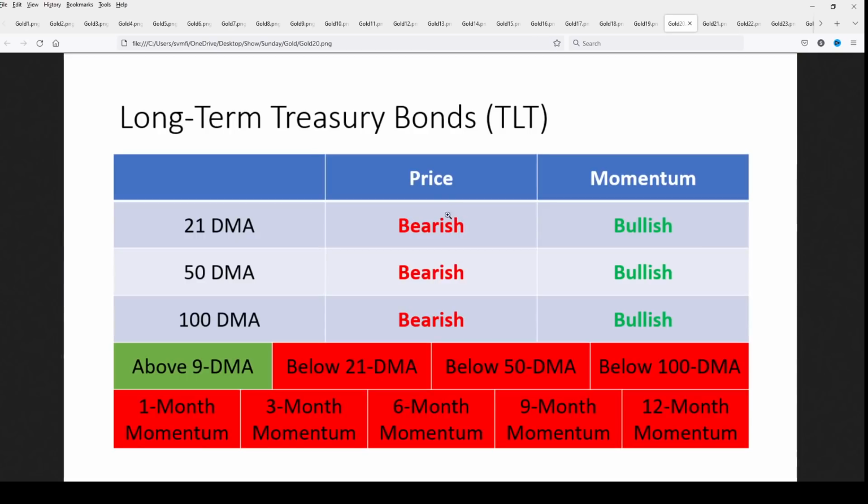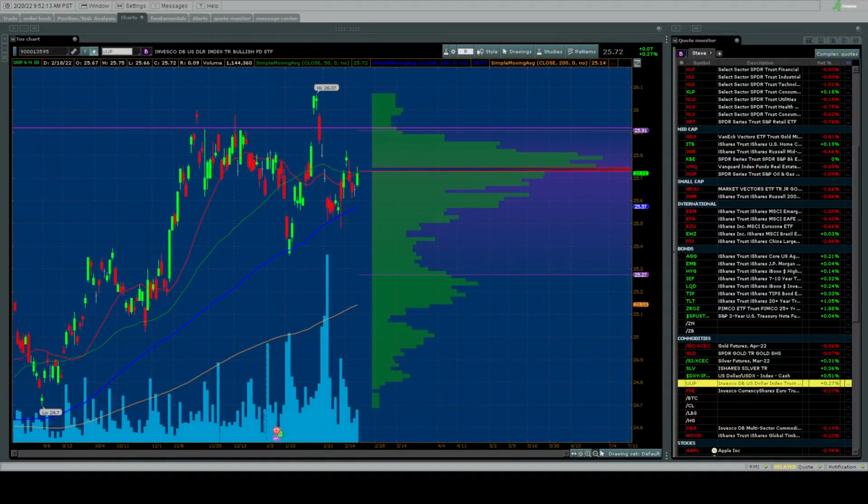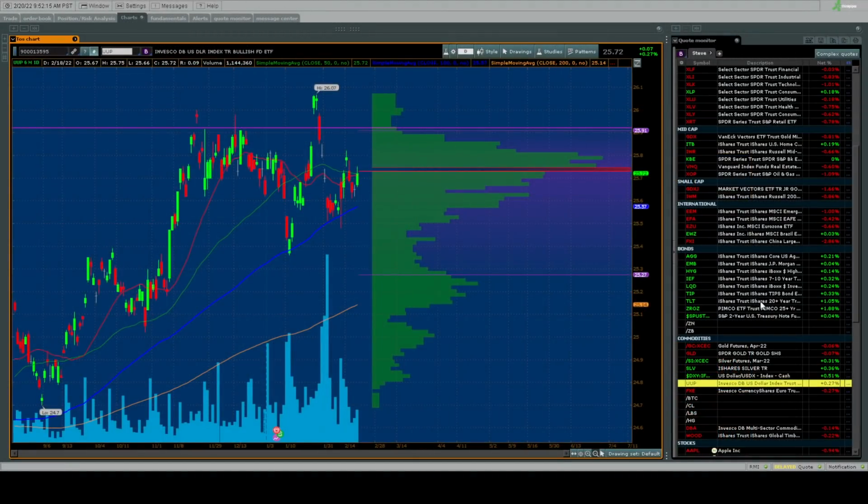How about the bigger picture? Price still remains bearish across the moving averages, but momentum on them still remains positive. It's below the 21, 50, and 100-day moving average. All momentum structures are negative. Everything that has sold, has sold, and that's where the opportunity comes, is where you see everybody out of a position.